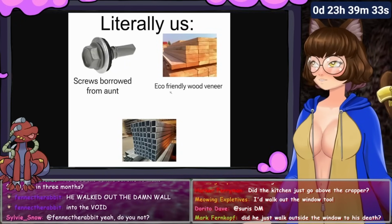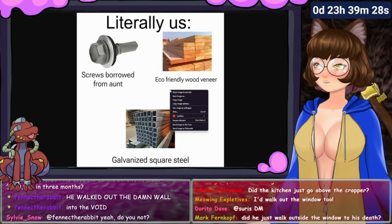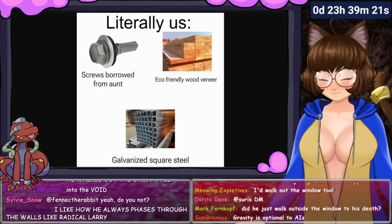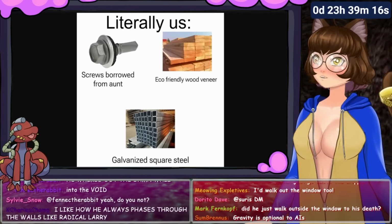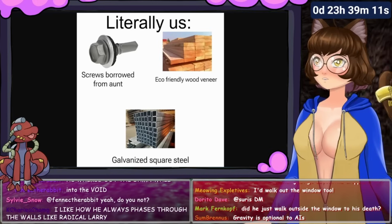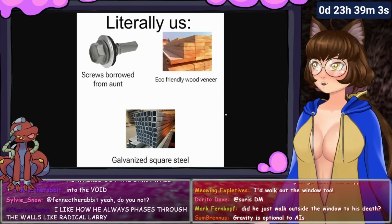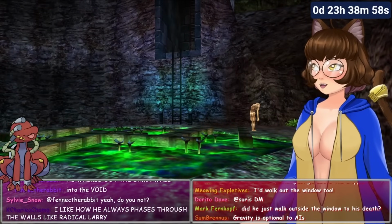Screws borrowed from aunt. Eco-friendly wood veneer. Galvanized square steel. This could be us. This could be us. I like how he always faces through the wall. Did he just walk outside the window to his death? No, he's got an eagle, obviously. We know from whatever lore is here, he's got an eagle. Right? He has an eagle.